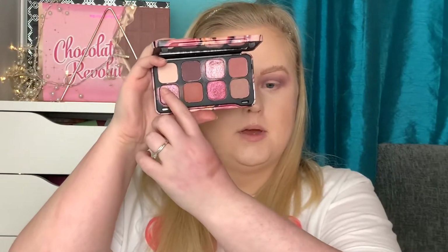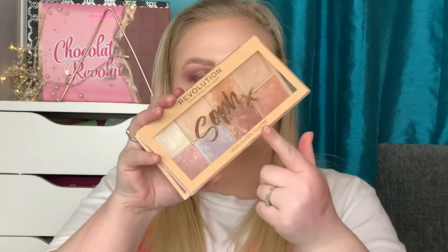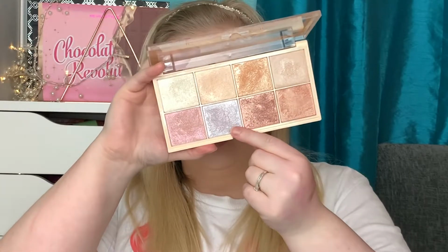So although there is this matte shade right here, I just don't feel like there's an inner corner highlight shade. I will use that shade to highlight my brow bone, but I do like a shimmer on my inner corner, I'm not gonna lie. It's okay. But I'm actually going to take my Revolution Soft palette, a highlighter palette, and I'm just going to take the purpley shade down here and put that on my inner corner. Yeah. And I'm going to put a bit on my brow bone too.